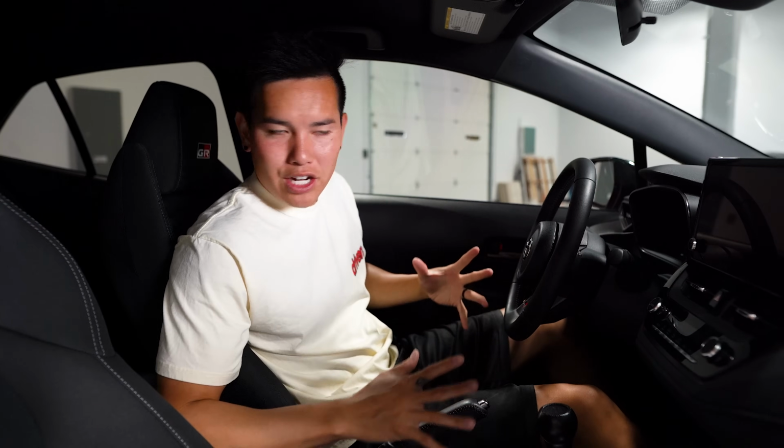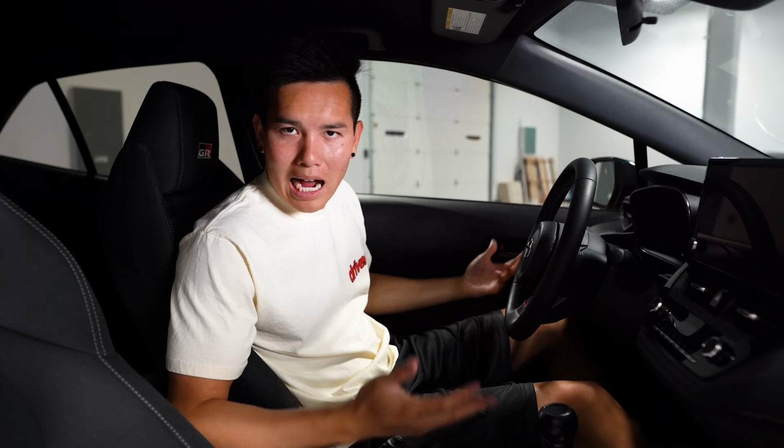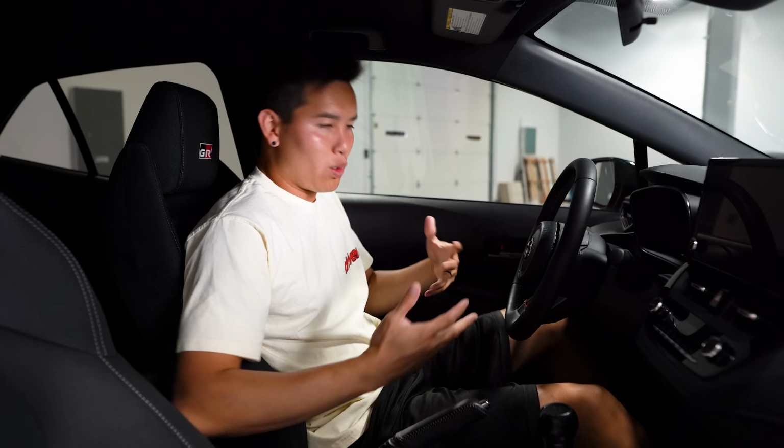Let's talk about the interior. This is where you're gonna be spending most of the time with the car, so it's one of the most important things.